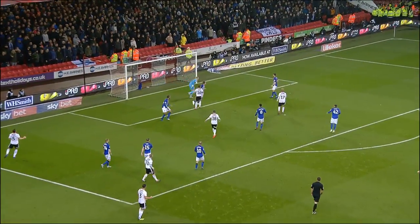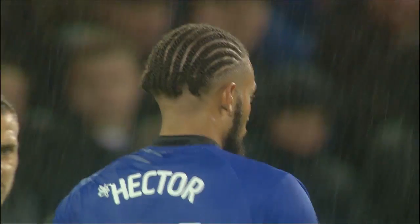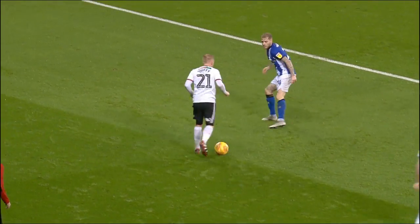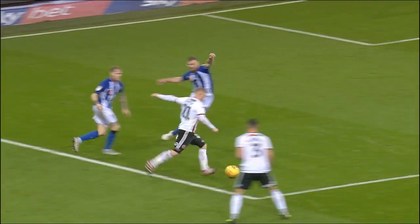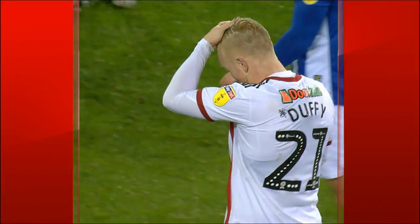Duffy with a step over, goes to try and bend it from an acute angle, and Wednesday have touched it behind for a corner. Yeah, it was Hector with the header, and it was going to go into the far corner. Whether Cameron Dawson would have saved it, I'm not sure. It was a decent effort, but I'm glad that Hector got his head onto it.